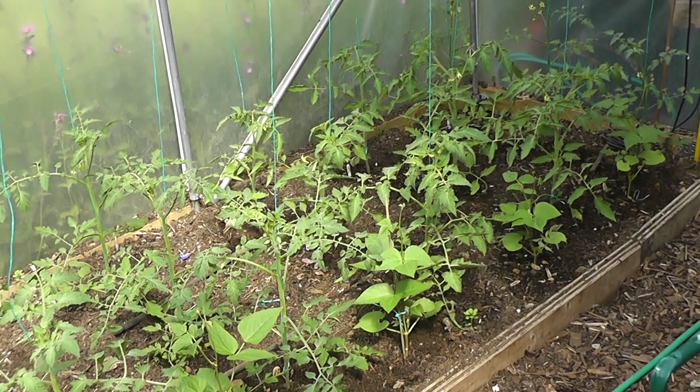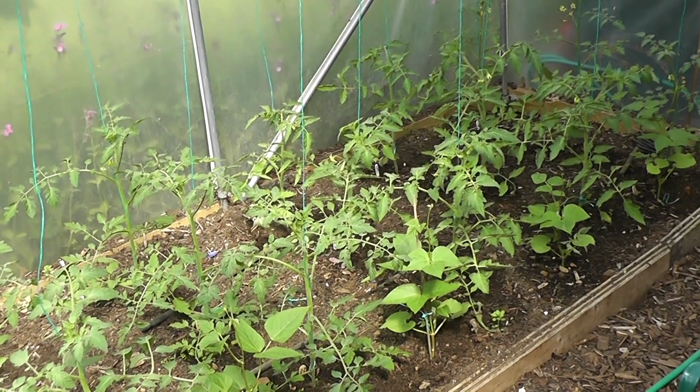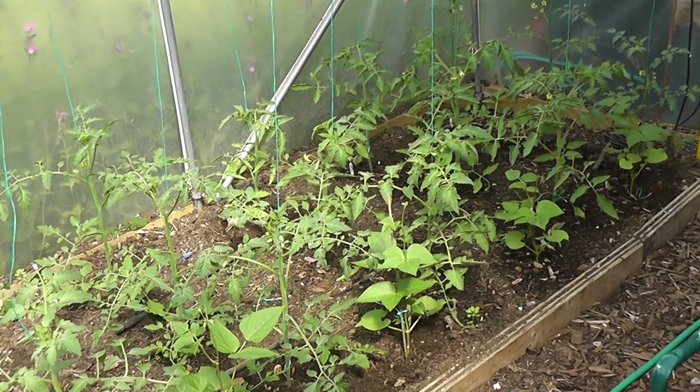To think only a few weeks ago, if you saw the video we did on these before, they were covered in fleece. And I was wondering whether to plant out because I was worried about frost, and it couldn't be more different now. So yeah, we've got tomatoes in here.